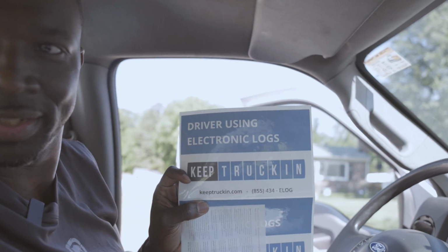Makes me feel like a trucker. Yeah, that right there. I'm gonna put that on the side of the truck. Driver uses electronic log. Oh, they got 2 of them actually, so I can put it on both sides of the truck. Sweet. As I get closer to operating, you know, I'm gonna just go along for the journey.